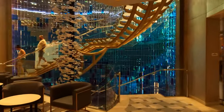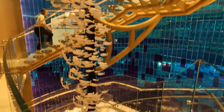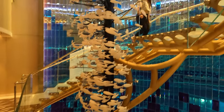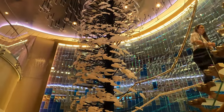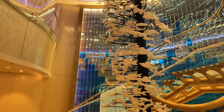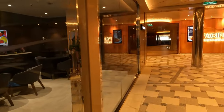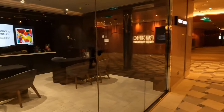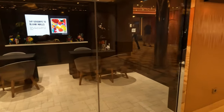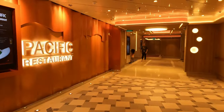This staircase here, let's take another look at that. It goes down to 6 and up to 8. And it has a broken panel of glass over there. This is Park West's hard sell area. Now this is deck 7 of the Pacific restaurant. Here are your aft elevators.